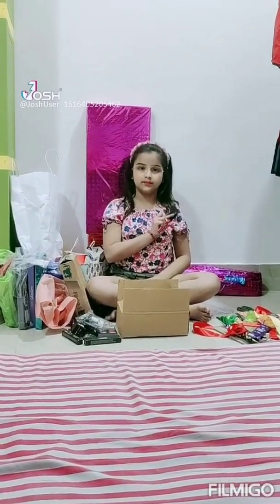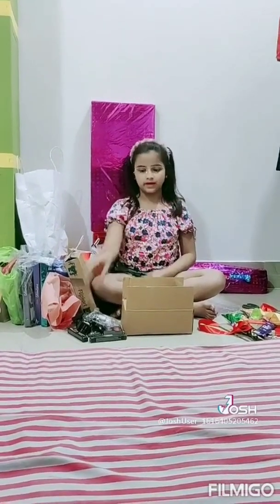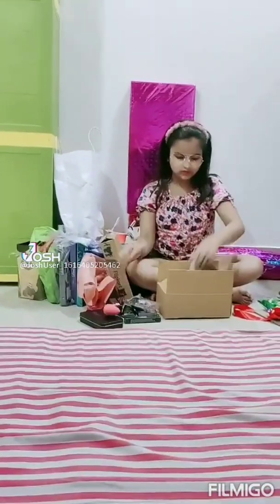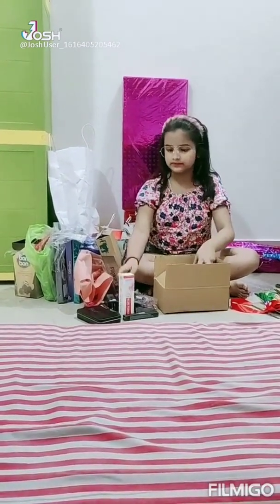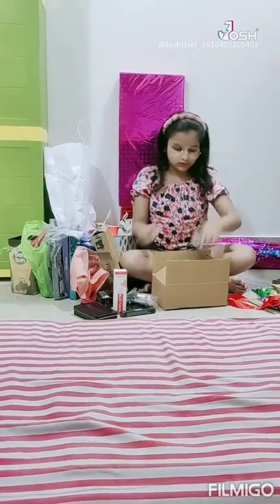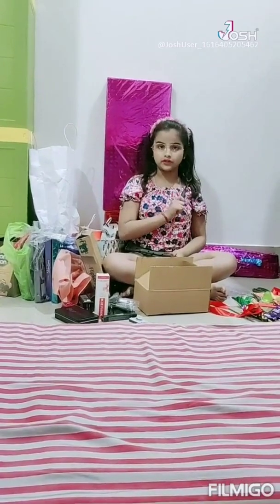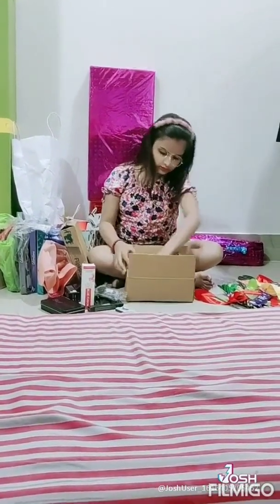This is one lipstick, a liquid lipstick. This is one primer, a face primer. This is a makeup brush. This is the sponge. This is the makeup setting spray. This is the foundation. These are the eyelashes. This is the oval brush. This is the kajal.